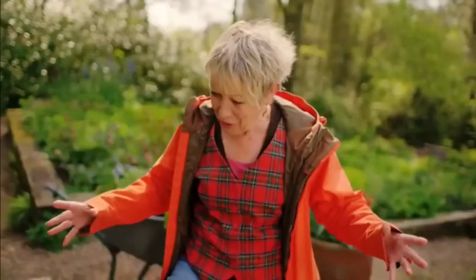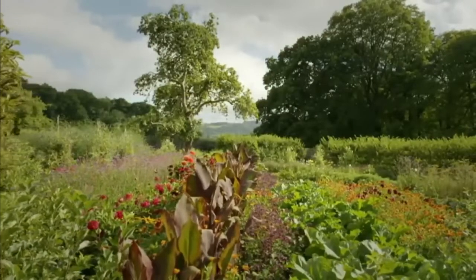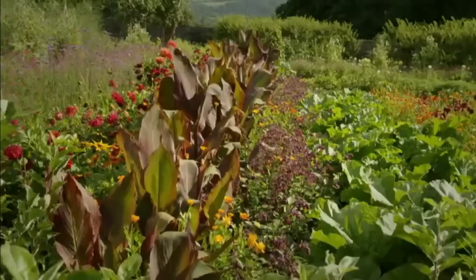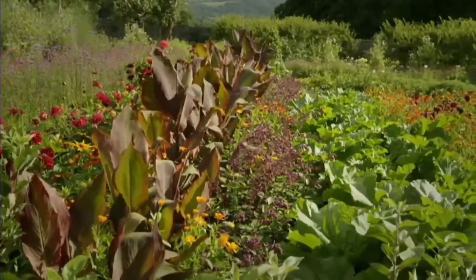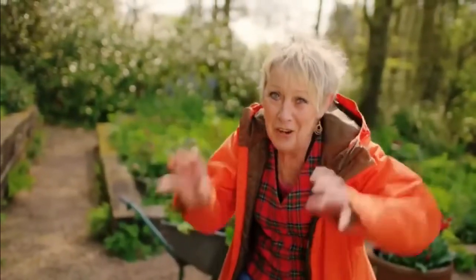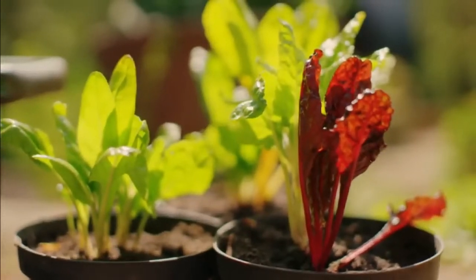I want to start transforming this whole area into something that sounds rather grand. I want to make a potager. This is a technique that was used frequently in France, usually in chateau gardens, so rather on a grand scale. Mine is definitely not going to be exactly like that, except in essence, because it's a combination of things you can eat with things that look beautiful.